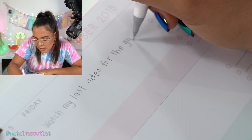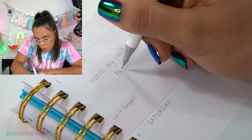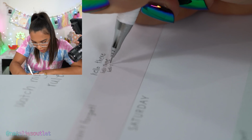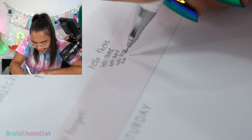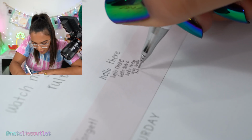Wow. Oh my god, it's actually really smooth too. Let me try to see how little I could write. Okay, I'm still gonna keep going until it's not legible. Holy crap. This is like a challenge in itself. Whoa, and it's still so legible.